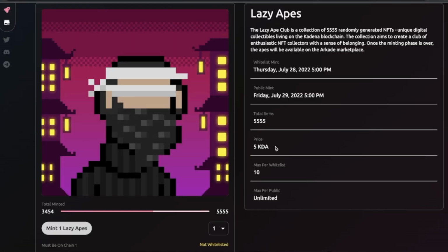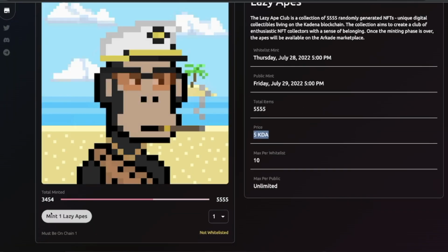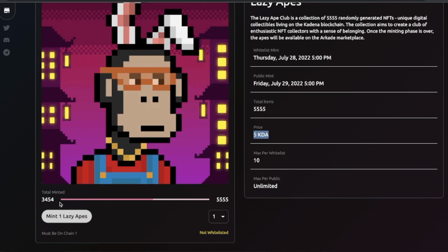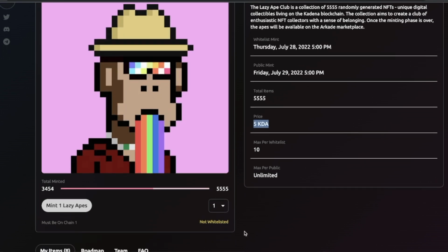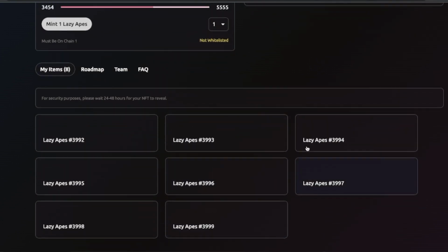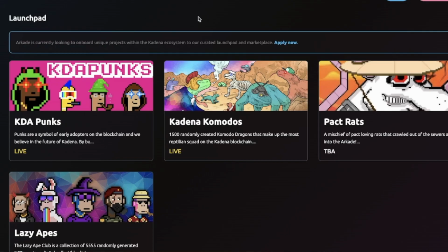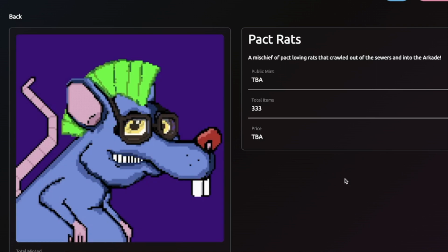And the Lazy Apes, their price was only 5 KDA, which is like $7. They only minted 3,454 out of 5,555. And I was able to get my hands on 8 of them. I cannot wait to see what they look like, but I'm super excited for all these projects that are launching on Kadena.